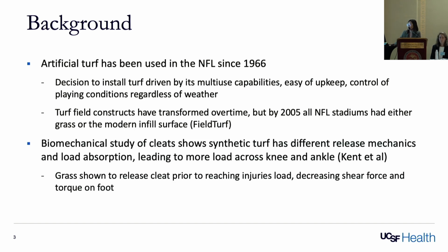Recently, there's been a lot of concern about the different biomechanics of this field turf compared to natural grass. There have been some studies that have shown that cleats on synthetic turf have different release mechanics and load absorption. And the concern is these release mechanics lead to more loading stress across the knee and ankle. Whereas in these studies, grass has been shown to release the cleat prior to reaching these injury loads, which overall decreases shear force and torque on the foot.